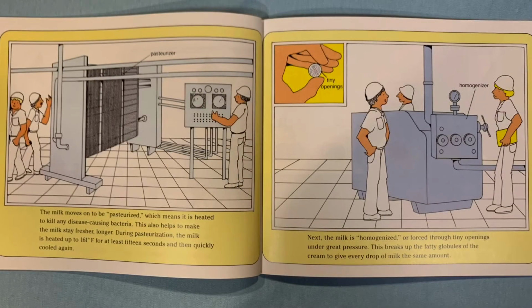The milk moves on to be pasteurized, which means it is heated to kill any disease-causing bacteria. This also helps to make the milk stay fresher longer. During pasteurization, the milk is heated up to 161 degrees for at least 15 seconds and then quickly cooled again. Next, the milk is homogenized, or forced through tiny openings under great pressure. This breaks up the fatty globules of the cream to give every drop of milk the same amount.